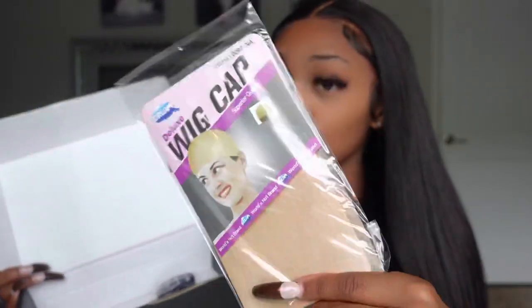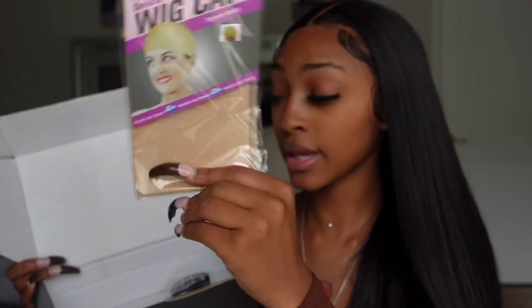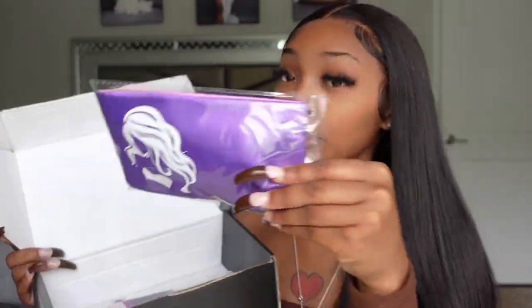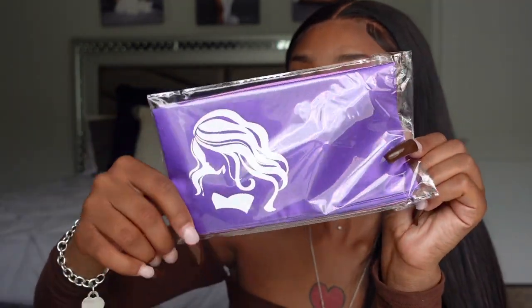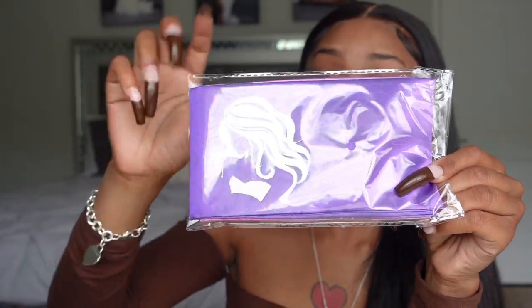You get a wig cap. So if you're gonna be a stylist yourself, girl, you do not have to run to the beauty supply to get a wig cap. They provide you wig caps, and you get a beautiful silky scarf. You gotta keep this lace down.